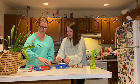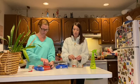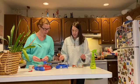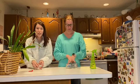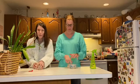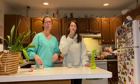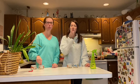Should we break these up a little, like crush them? So I'm crushing them so we don't see the Oreo logo on it. Like that. Crushed. Ready? Start with the red. Oh, good. This one's pretty tasty. I like this one. They both feel the same. I don't taste a dramatic difference. I can't tell the difference.